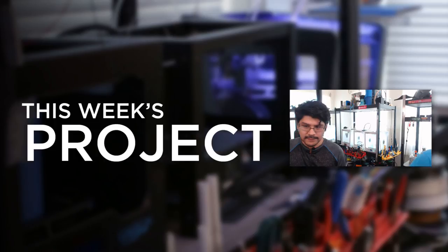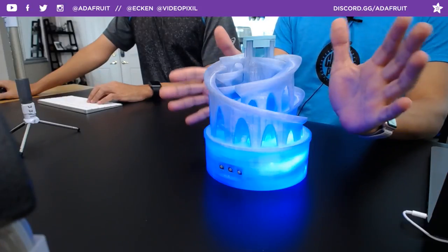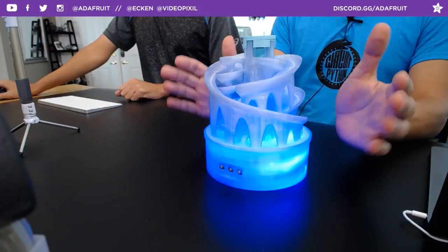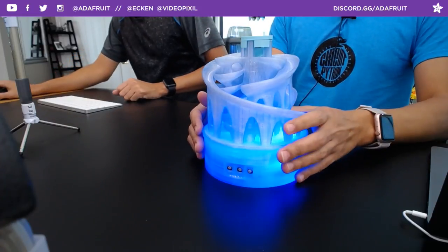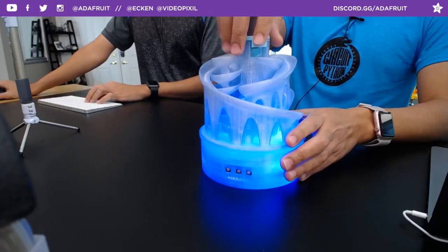This week's project has to do with... No, it doesn't, Kit Bash. Kind of Kit Bash. We'll see why. This week's 3D printing project is a Crickit-based motorized marble run. This is an excellent design by Tulio Laanon. Sorry, Tulio. And what we have here is a Crickit-powered motor that's driving an elevator gear.